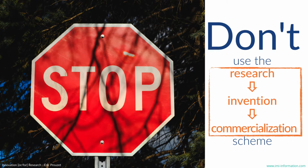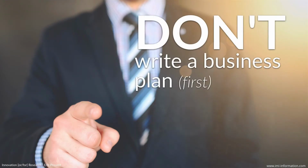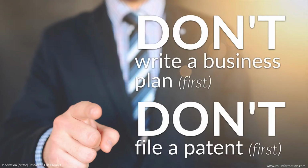Another thing we have to bear in mind: we saw that it's usually claimed that we have a logical path between doing research, invention, finding something, and then moving to commercializing this something. Don't do that, don't use this path because it doesn't work. Also, don't write a business plan and don't file a patent.